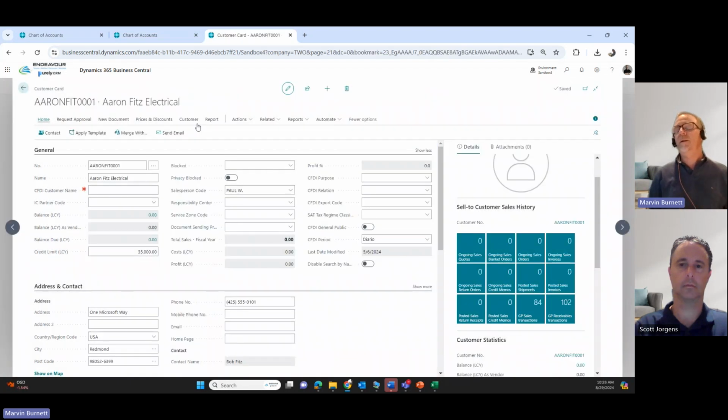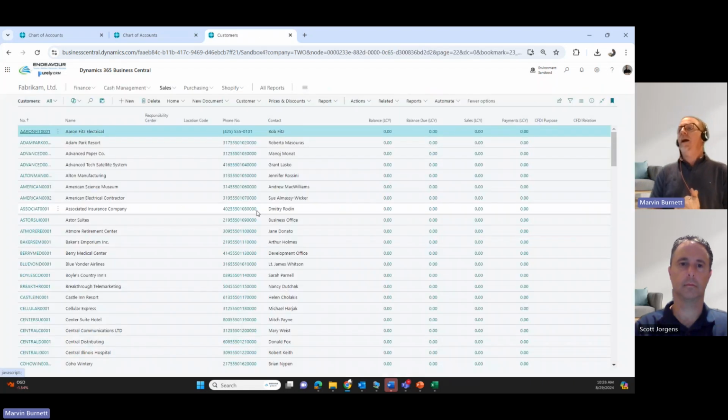Now you'll notice the windows do look somewhat different than GP, so don't forget there is going to be a training component in this as well. So you're going to want to make sure the users in your organization know how to navigate and work through the system. So I'm going to move back here again.